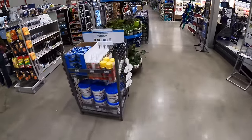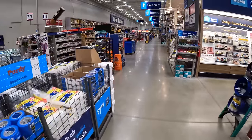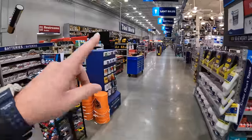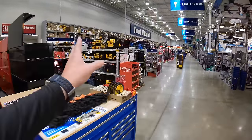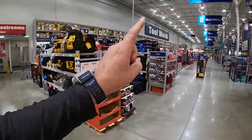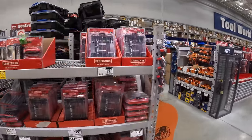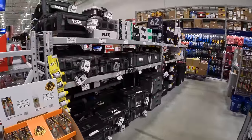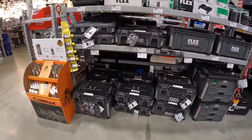Let's see what other tool sales that they have, because even the end caps are being replaced as well. And I'm also looking forward to the portable module units by all the brands. I want to see some of these sales going on. Anything for Flex? I do not see any price drops just yet.